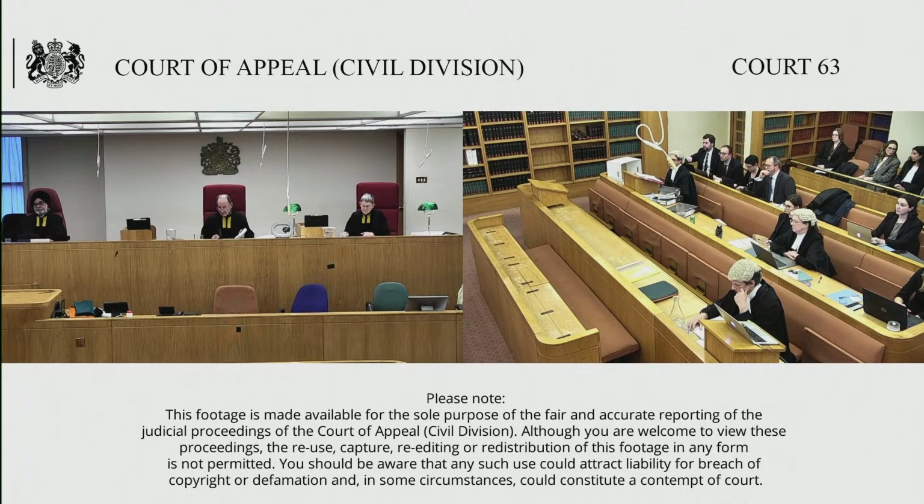You will, in due course, get a draft. That will come under an embargo, which means what it says, so it can only be shared with those on the distribution list that's already been given to the court. It will be your opportunity to correct our English, but not our reasoning, nor to introduce any new arguments.